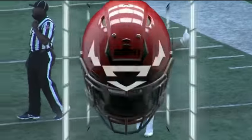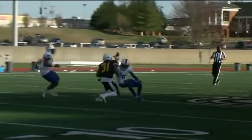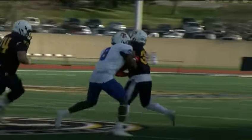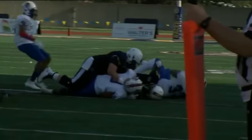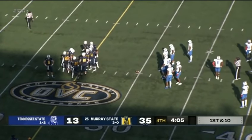Yeah, nice job of blocking. Again, Witherspoon running, you see here on the replay, just right off right tackle. Everybody washes down. He breaks one tackle, makes another one miss, and keeps driving his feet all the way down. And I love to see offensive linemen down the field continuing to block after a big gain.